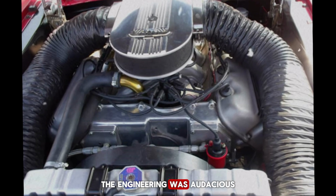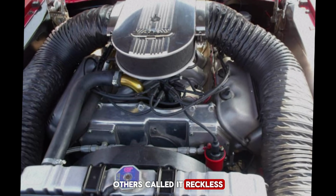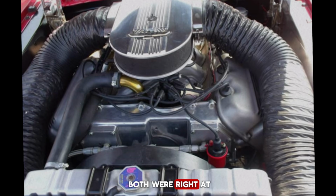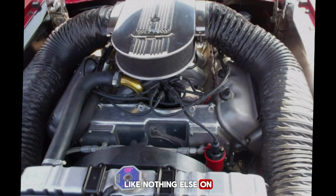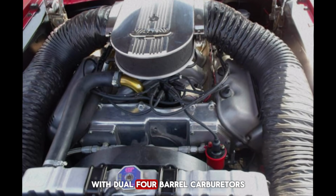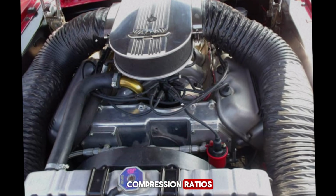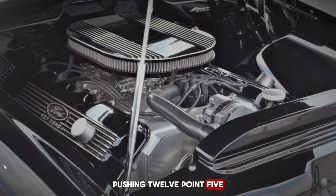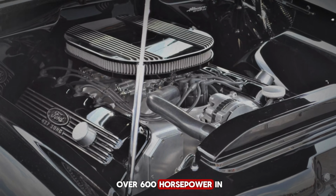The engineering was audacious. Some called it brilliant, others called it reckless. Both were right. At high RPM, this thing could breathe like nothing else on the track. On paper, it was a masterpiece. With dual 4-barrel carburetors, high-lift camshafts, and compression ratios pushing 12.5:1, the tunnel port was capable of over 600 horsepower in race trim.